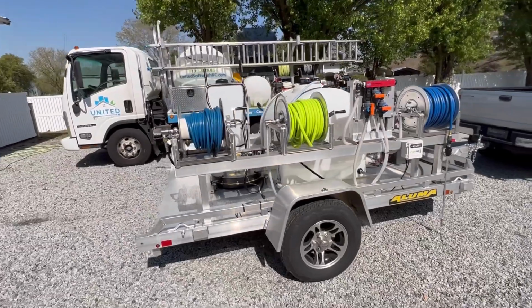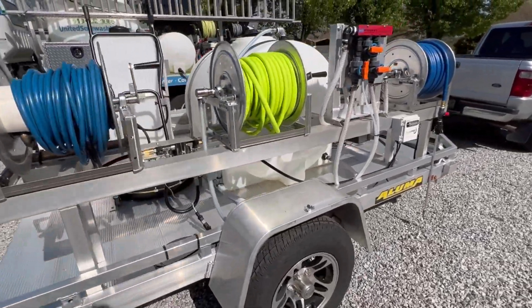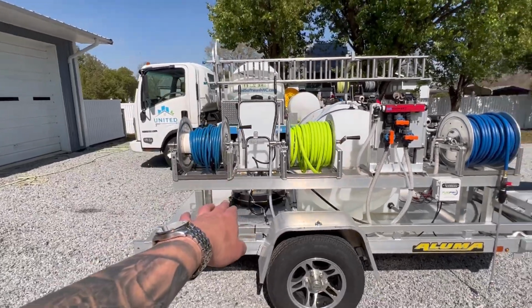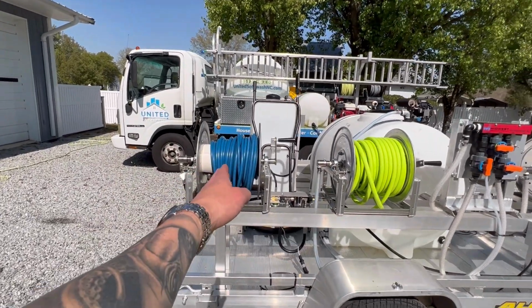Let's start back here and we'll move around. As you can see on this aluminum trailer, they built a custom elevated rack, which is super sharp if I have to say so. And that keeps me from bending over whenever I'm having to reel up my hose reels. I have 3 12-inch aluminum hose reels right here. High pressure hose is in the back left.